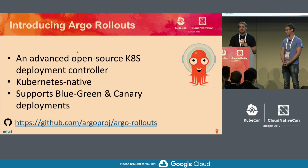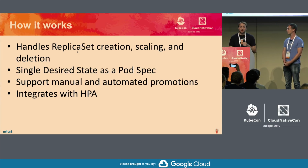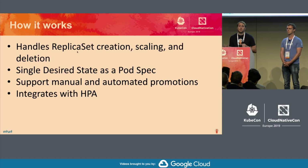So this is great, but how does it work? Well, with Argo Rollouts, we install a custom resource called a rollout, and then we install a controller that operates on that rollout resource. One of the main responsibilities of that controller is to handle the replica set creation, scaling, and deletion, so handle the full life cycle of that replica set. Similar to a deployment, we wanted to have a single desired state as a pod spec. So everyone who's coming from a deployment gets to leave that .spec.template alone, and they can just use that with the rollout so they could have a seamless transition.